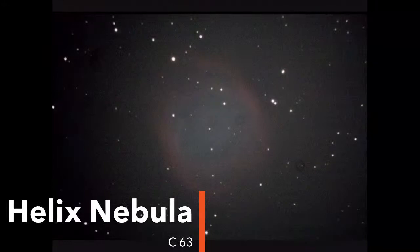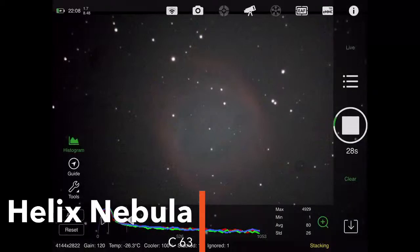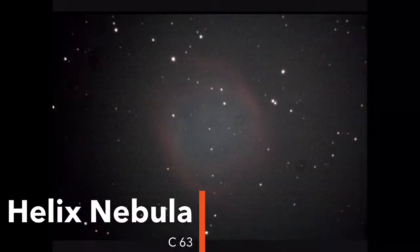And you're starting to see the Helix Nebula emerge. I do have a little bit of vignetting, quite a lot of vignetting tonight here, but because I haven't done the appropriate flats, but that's not too serious. And I've got the cooler going full blast.